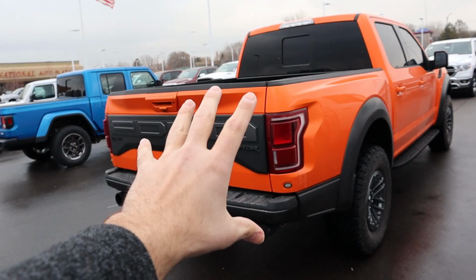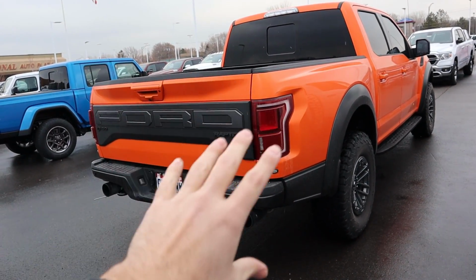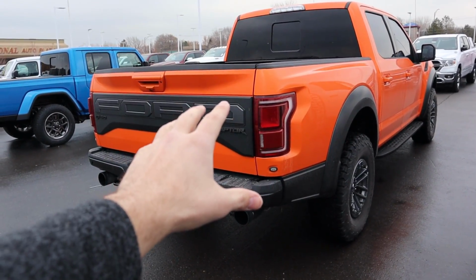The Raptor doesn't have a very good payload. It's only about 1,100 pounds roughly. Towing is roughly 8,000 pounds. I'm just giving rough figures here, guys. So towing is not that strong, payload's not that strong.